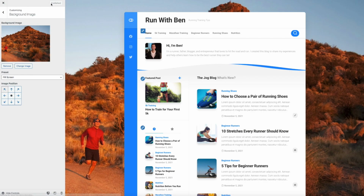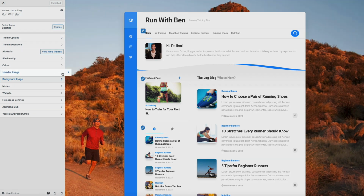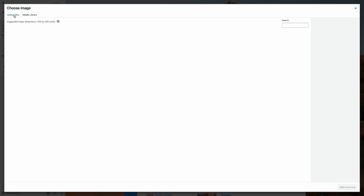And then we're not done just yet. Let's add another header image. So click the arrow to go back and open the Header Image tab. Then this time I'm adding a different header image that matches the look and feel of this background image.